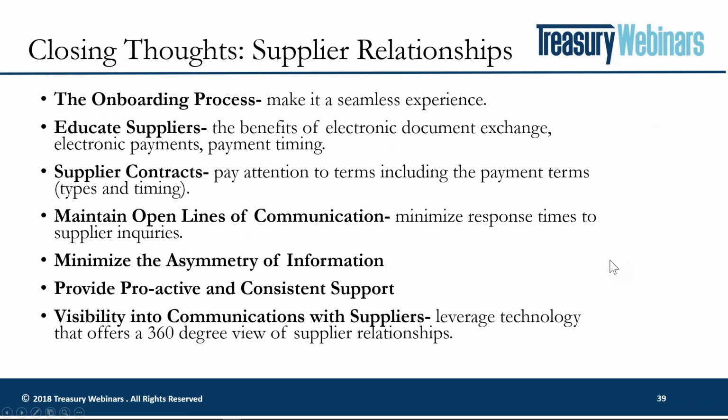So some closing thoughts in key areas: supplier relationships, how you can make those better. And I talked about the value of doing that. The onboarding process, make it easier. Want to educate your suppliers on the benefits of electronic document exchange, electronic payments, accepting those, and the payments timing, maybe discounts. You want to look at the supplier contracts, work with your procurement team. You want to maintain open lines of communication. You want to minimize the asymmetry of information. Make sure your communication is proactive and consistent and supportive. And then you want that visibility into those communications with your suppliers.